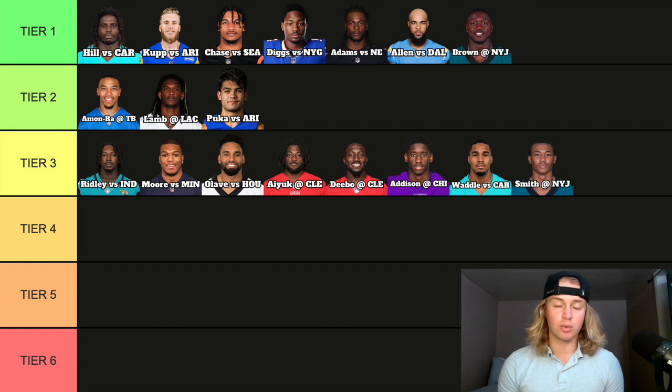Him and K.J. Osborn will be running the same routes, but he's obviously the way better player here. You also love the matchup against the Bears, so I think Addison is a huge riser at this point, and should likely earn that role locked in, even if Jefferson comes back. I have to imagine that Addison will be the locked-in wide receiver 2 when Jefferson does return.